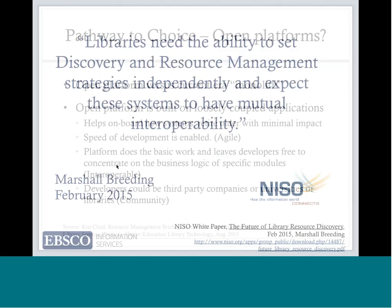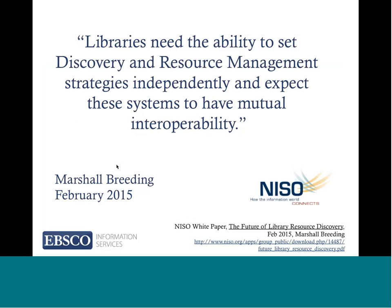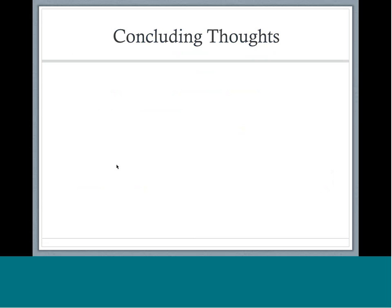So just in closing, a comment from Marshall Breeding as part of research for the NISO white paper, The Future of Library Resource Discovery. Libraries need the ability to set strategies for discovery and resource management, or ILSs, independently, and expect these systems to have mutual interoperability. So we certainly believe discovery is central.